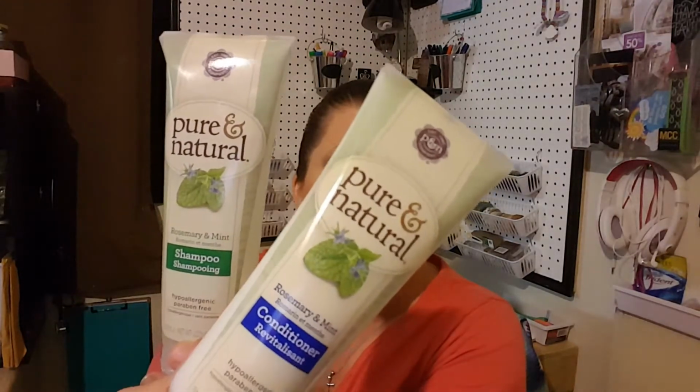And I have been on the eternal search for these, the Pure and Natural shampoo. It is the rosemary and mint. And I also found the conditioner. Senseless actually did an empties video on this and highly recommended them. So I found five of the conditioners. Actually, I think I found six of the conditioners. One's already in the shower because I started using it. I couldn't wait. And then I found three of the shampoos. So I need to find some more of the shampoos. That was what I was looking for specifically today. So I got these.